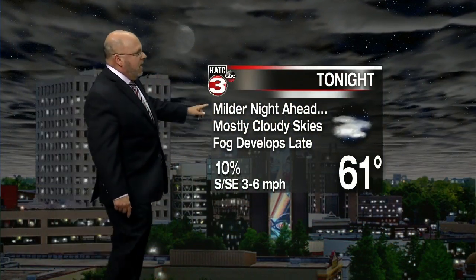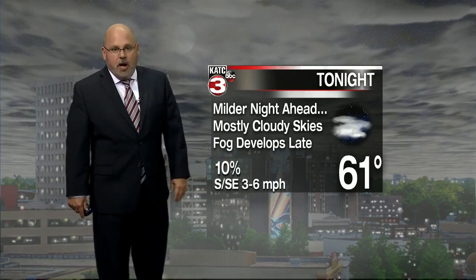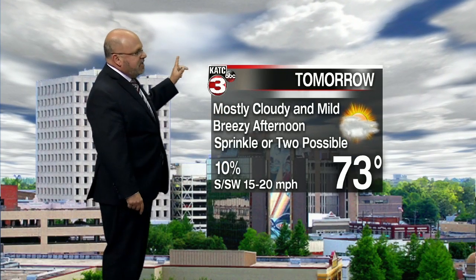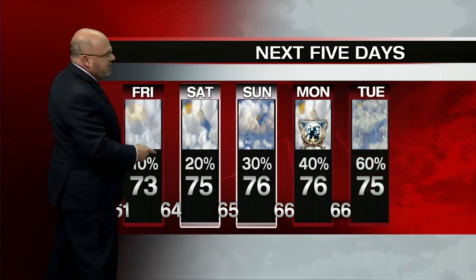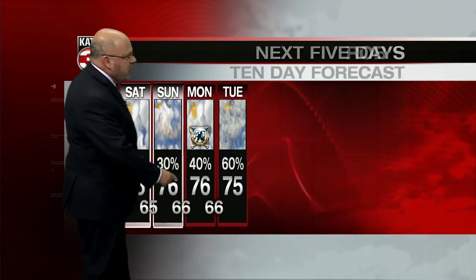So lower 60s tonight. Tomorrow we'll get into the low to mid 70s. So a milder night ahead with mostly cloudy skies and fog developing late toward daybreak. 61 your low. We'll go 73 the high tomorrow. Lots of clouds, not much sun, but you might see a couple of intervals of it. A sprinkle or two possible, but your rain chance is low at 10%. 20% rain chances on Saturday. That may be pushing it. 30% Sunday, mainly northern portions of Acadiana.